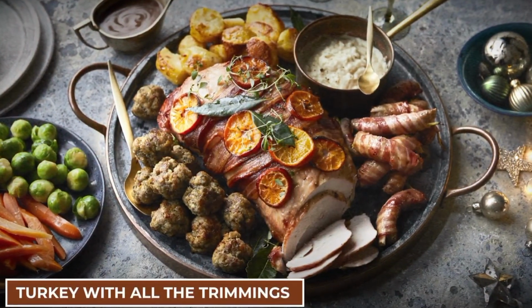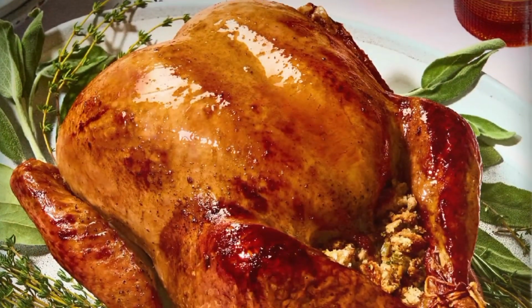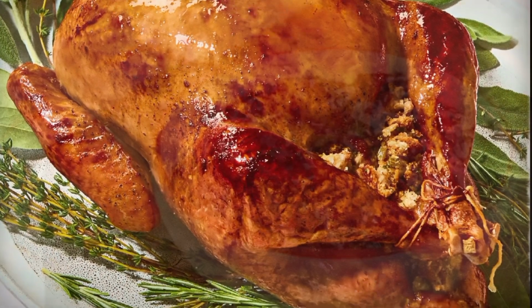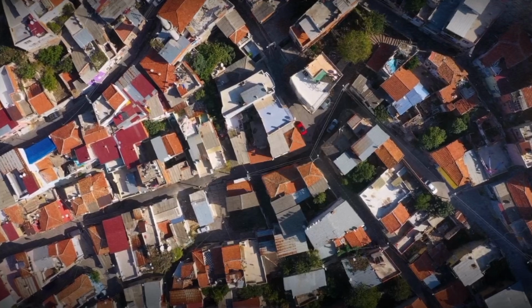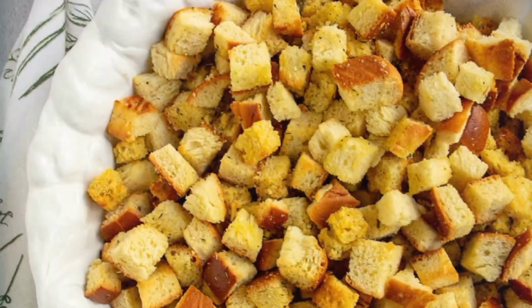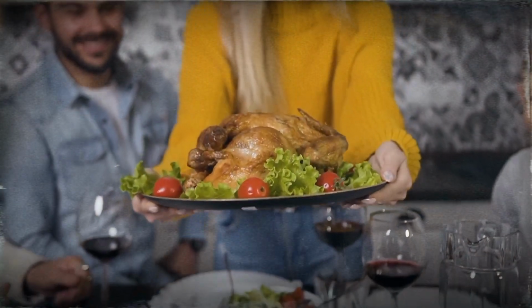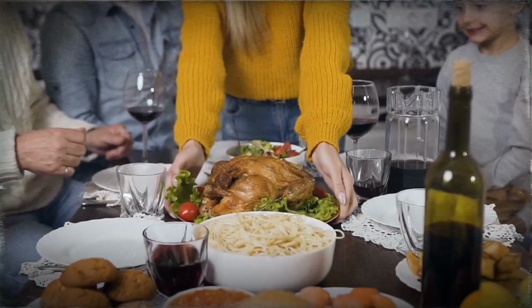Turkey with all the trimmings. For families who preferred turkey over ham, Christmas dinners featured a golden brown bird surrounded by stuffing, cranberry sauce, and gravy. The stuffing was often cooked inside the turkey, with a mix of bread cubes, herbs, and sometimes sausage or apples. Do you remember sneaking bites of crispy stuffing from the edges before it hit the table?